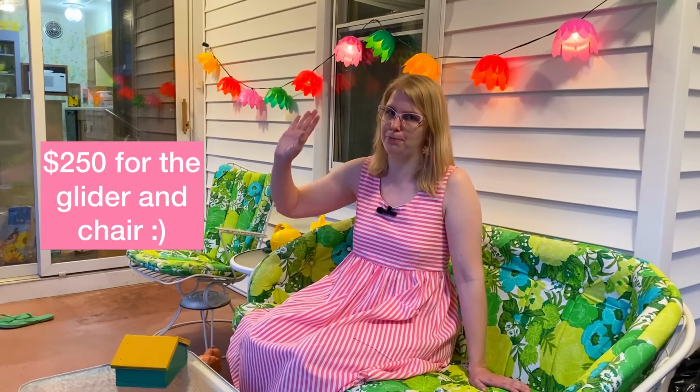They were originally in a screened-in patio just like this in someone's cottage, and I have been searching for the perfect glider for 8 years, and I finally got a hold of one at the right price. I'm guessing it was like $250, but I'll put the price somewhere. And it had a matching chair, which was so nice.